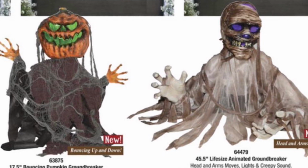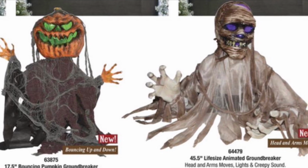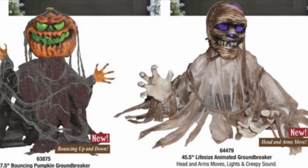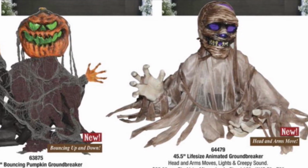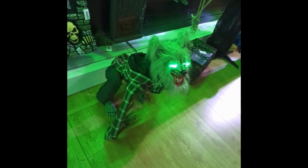First off, the Pumpkin Groundbreaker. It looks like for this year they're doing a new rendition of that where it actually pops out of the ground, kind of like the head ripping one from a couple of years ago. There's this Mummy Groundbreaker, which I think I predicted last year, but it looks amazing and I would not mind seeing that at all. On to the next is this Werewolf Groundbreaker, which absolutely looks awesome.